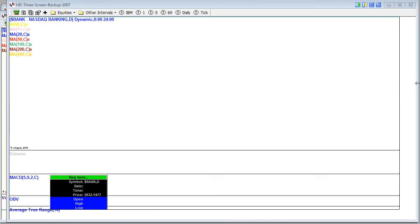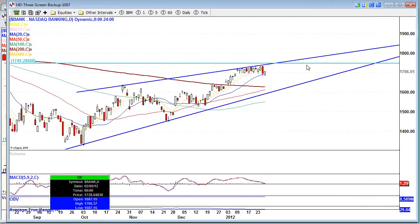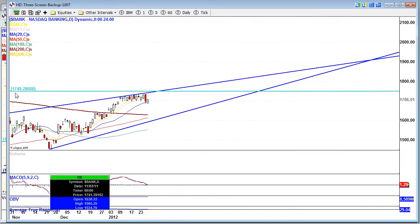Let's take a look here at the banks, the financials. This is the daily. The daily is in a monster rising wedge. However, the daily is also in a big high base, and we're remaining above the 20-day moving average. We need to pop to stay bullish, but here's the number you want to write down. 1749. We need to get above and stay above 1749. That is the number.